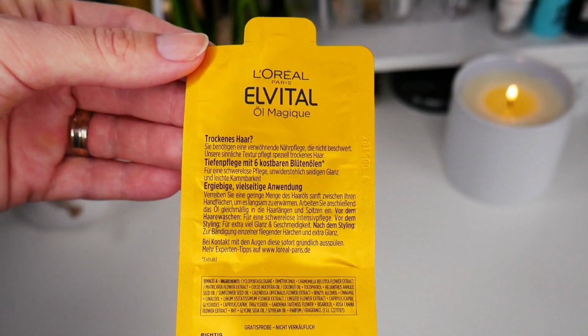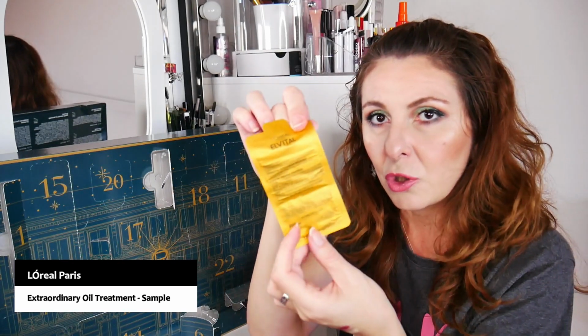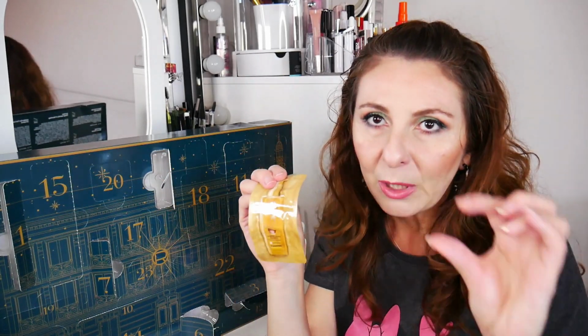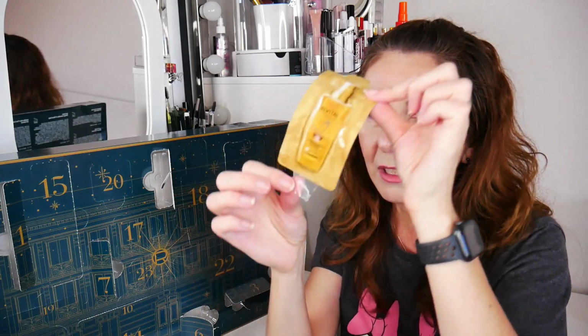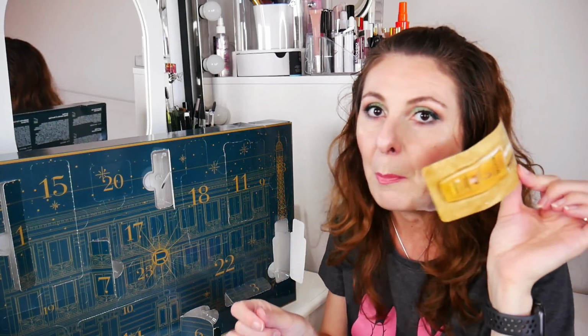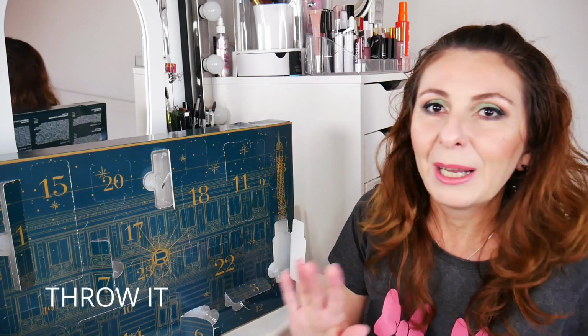It is written in German, or this is Dutch. It's their Wonder Oil. This is really lovely for your hair. I would prefer, to be honest, a small bottle, not this type of packaging, which by the way has 3.5 milliliters. So I think you can apply it 2 times and you are good to throw it.